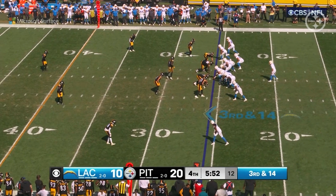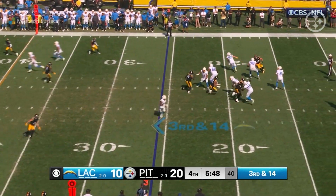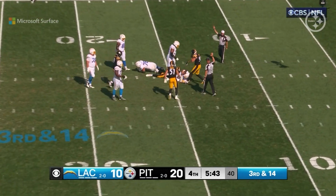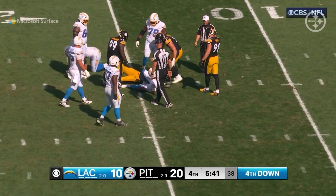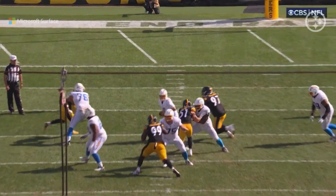3rd and 14, 5:50 and counting remaining here in the fourth quarter. Heineke back, Heineke hit by Hayward, down he goes. Cam Hayward is by himself now, second in sacks in Steelers history as he moves past the great James Harrison.